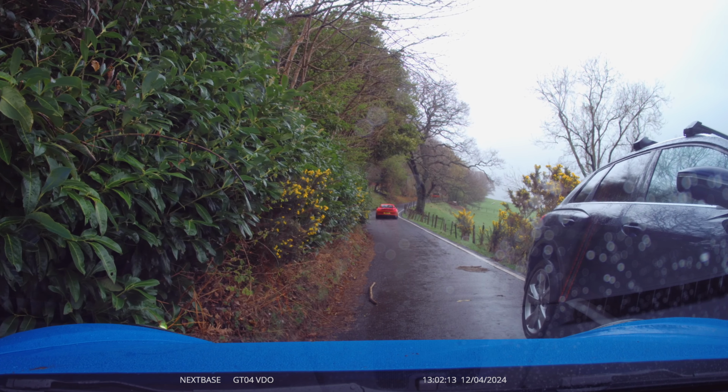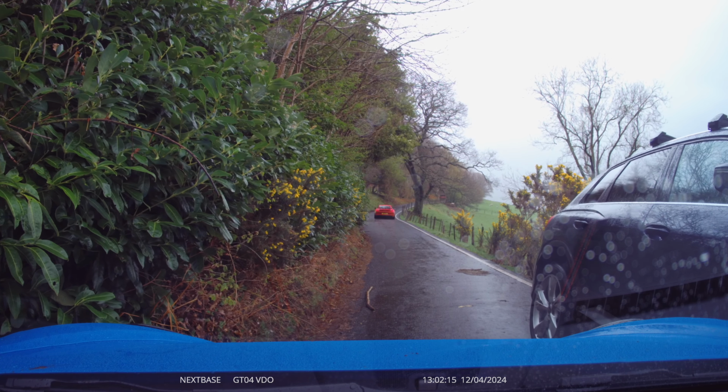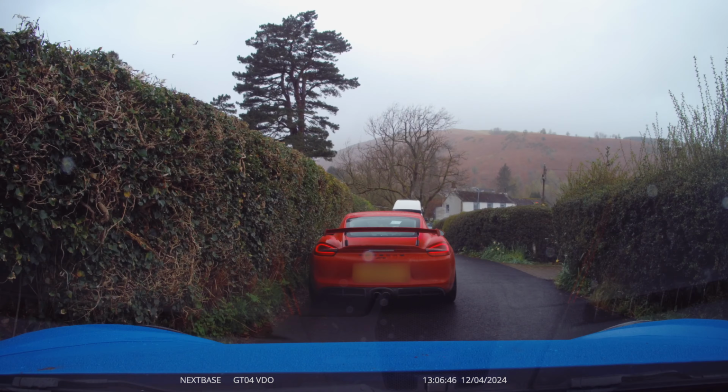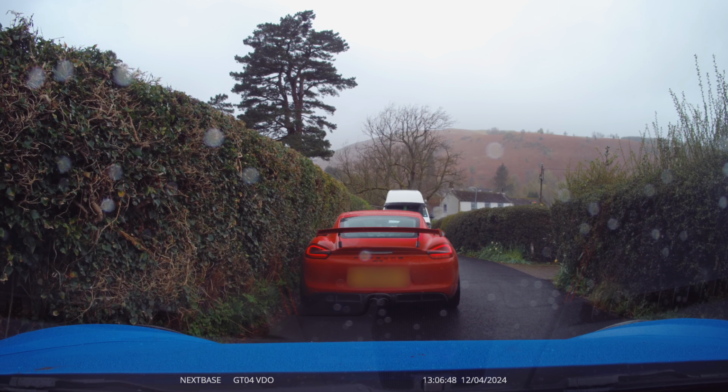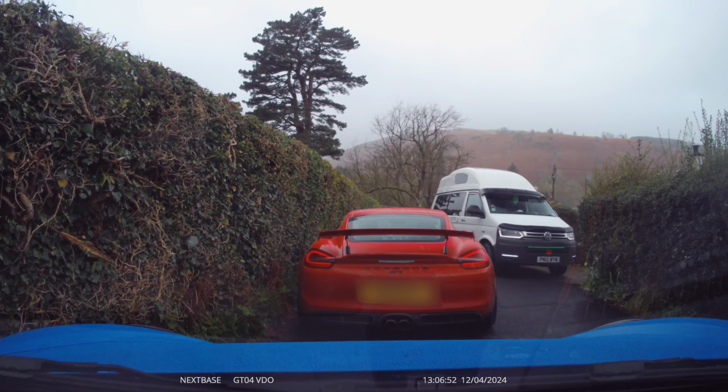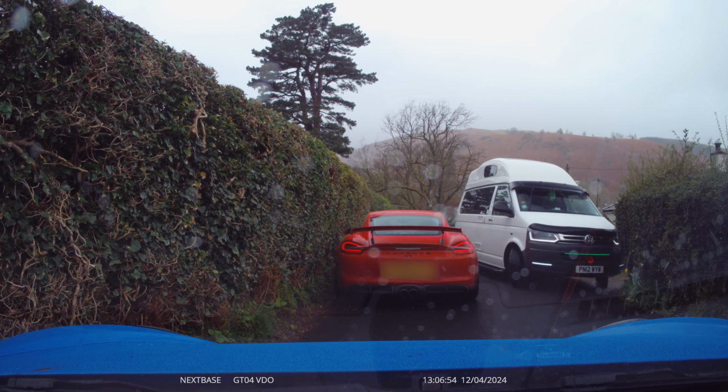You can see me inching through this little gap at a super slow speed just to make sure I don't brush anything on the left hand side of my car. As for tight passing manoeuvres, look at this. If it wasn't for this driveway in this house, certainly one of the cars is going to have to reverse quite a long way back.